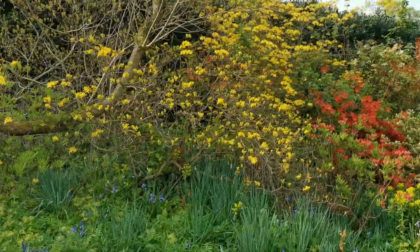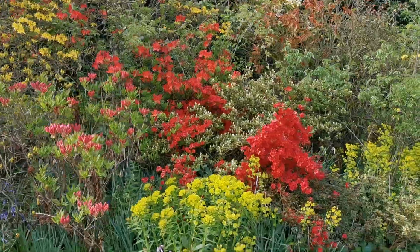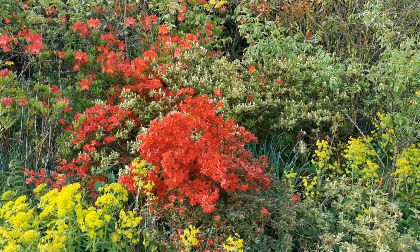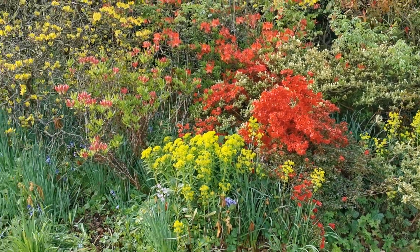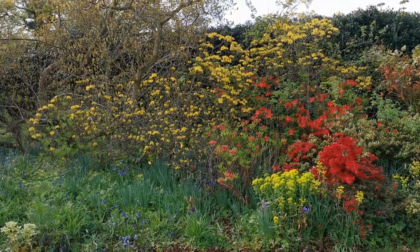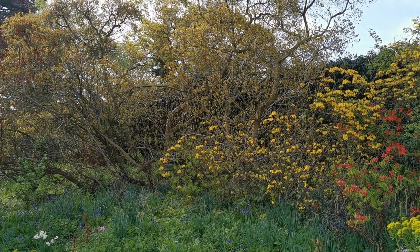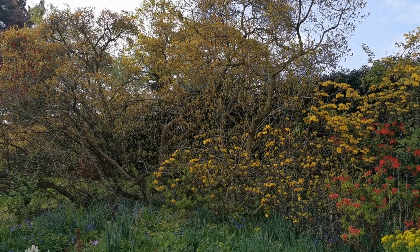That yellow-orange one's really going to be spectacular when that opens, but the red's now just about in full flower. The white one is one of the last ones to open up, but the overall effect from a distance really is a blast of shocking colour. It's really spectacular, and the smoke bush behind it still just emerging from its winter hibernation, but it's just starting to break here. Still got that to look forward to.